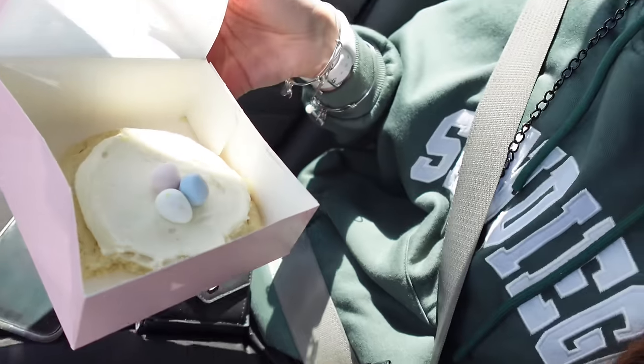And now we're at McDonald's getting food. I'm getting a Big Mac meal. And then we got crumble, too. I got this. And then Vision got a chocolate chip cookie.